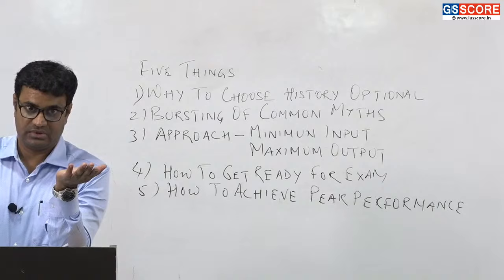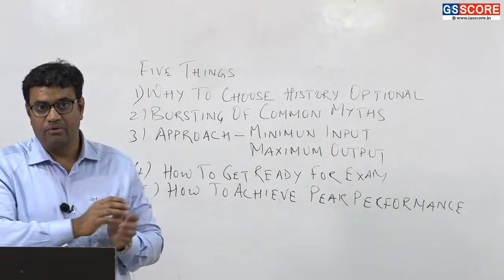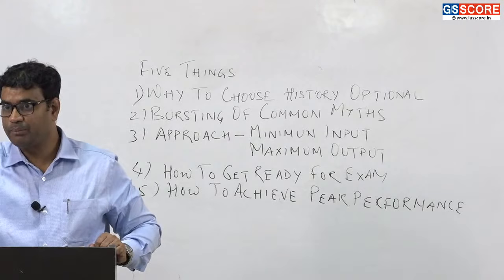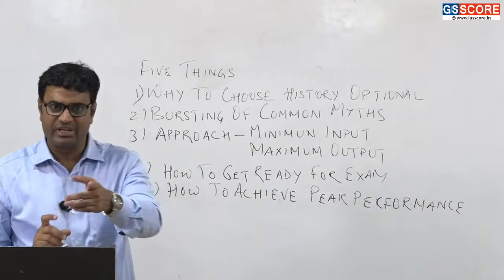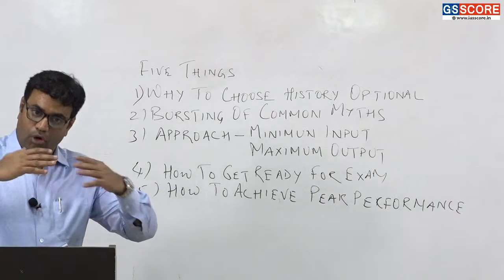And next is time management. Once you have structured, time management will automatically come. For a 250-word answer, you will need 15 to 20 minutes sufficiently, not more than that. And that will again come with revision and structuring. Because if you start thinking in the exam, you won't be able to complete in time. So time management has to be strictly followed, and that will come with practice. The first answer may not be on time, but by the time you write the 10th answer, you will be almost perfectly on time. Clear?